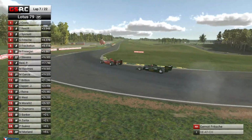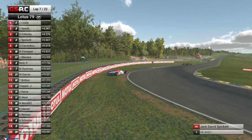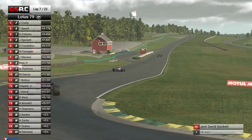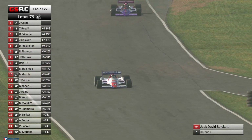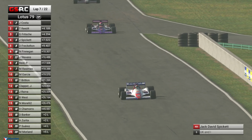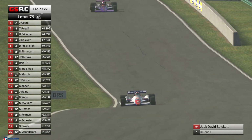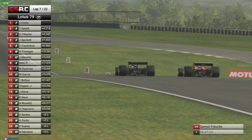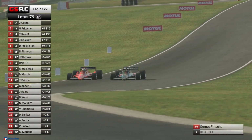Oh, and off ahead of them, that's JDS. JDS goes off an oak tree and hits the outside wall. Is the car okay is the big question mark here. Oh, no, that was our second place runner, and look at him going down the back straightaway here. I think the car might be okay, although it does look to be crabbing maybe a little bit.